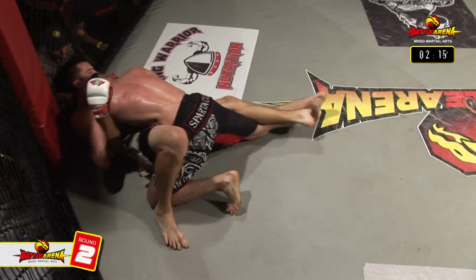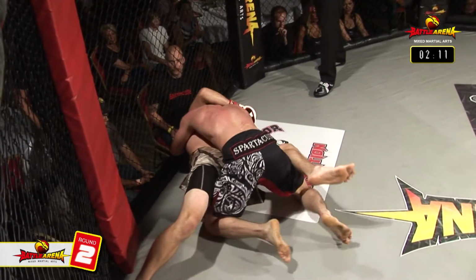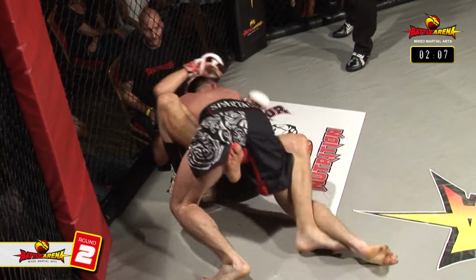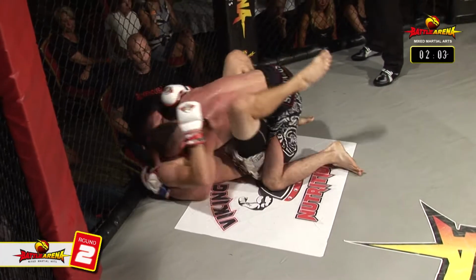Danny's got a really wide open guard. I don't know why. He's trying to hook the insides of Krzysztof's feet, but I don't know why. Nothing's working.